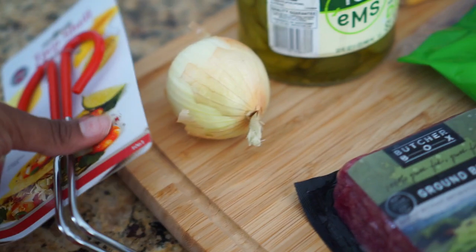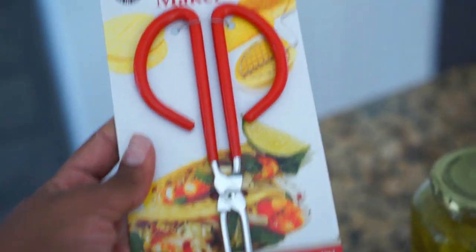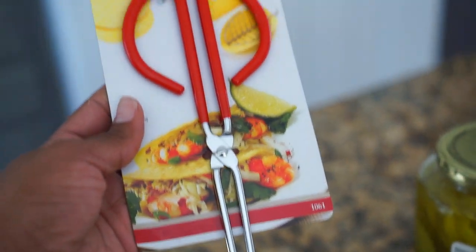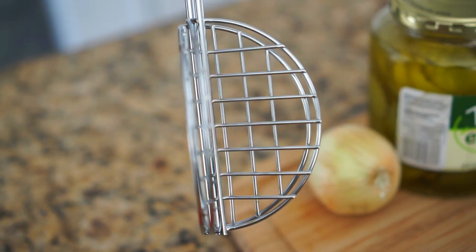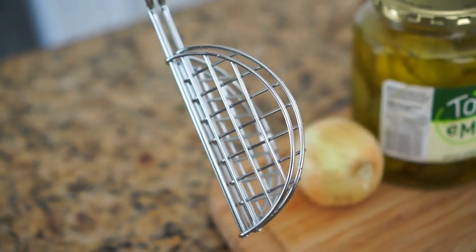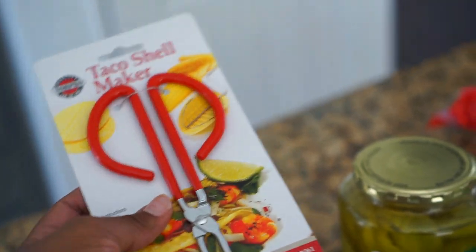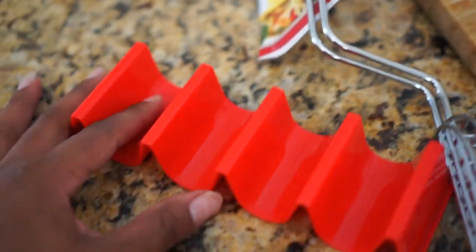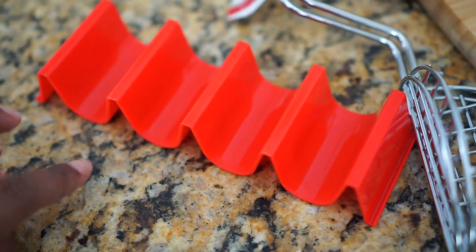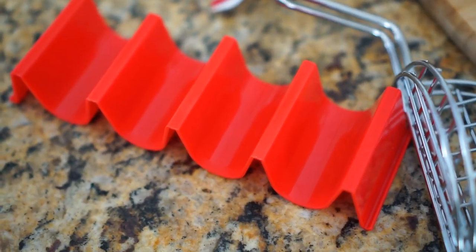You're also gonna, I don't know if this is actually needed, but I just wanted to do it as close to the video as I could. And it's these taco shell makers. I've never seen these before, but I went looking for them once I saw the TikTok video. I was able to get these off of Amazon and they were pretty inexpensive. I will link them down below for you guys. The next thing you're gonna need is some taco stands. I already had these and I purchased these from Amazon as well, and I'll link them down below.